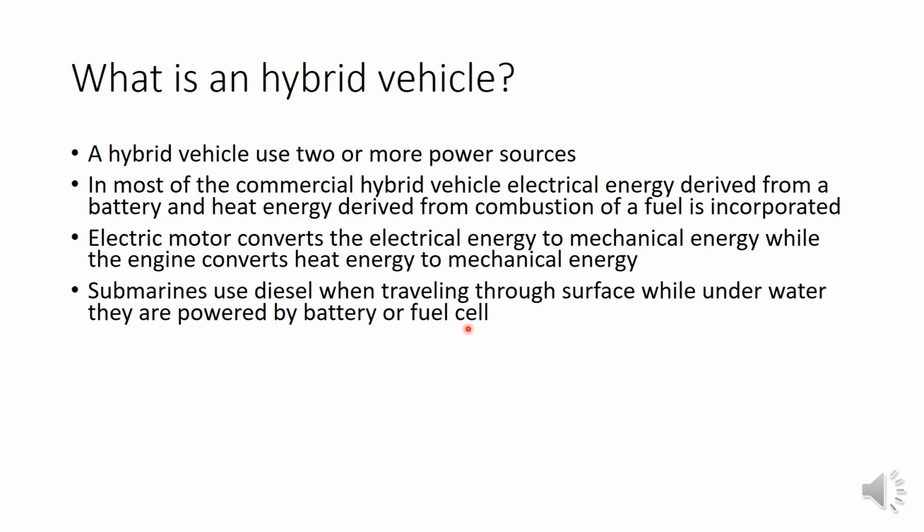So what is a fuel cell? A fuel cell is a device which directly converts chemical energy to electrical energy. We know an engine also converts, but it converts in two steps. First, the chemical energy of the fuel is converted to heat energy by burning. After that, we convert the heat energy to mechanical energy with the help of piston, connecting rod, crank, etc.